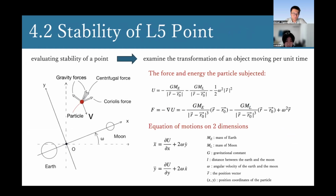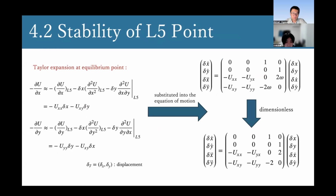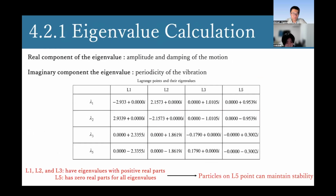To investigate the stability of L5, we employed an eigenvalue analysis of the equations of motion. The force acting on a particle in the system can be expressed by the equation in the slide. We then express the equations of motion in matrix form. By examining the eigenvalues of this matrix, we can analyze the characteristics of the motion. The eigenvalues are as shown in the table.